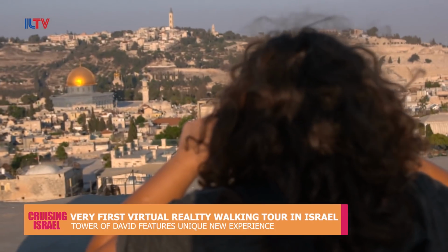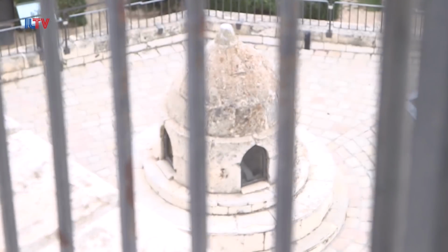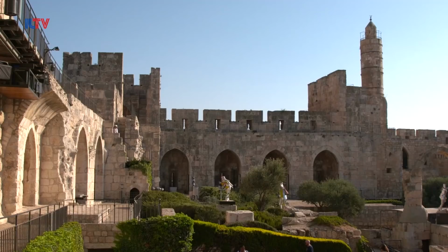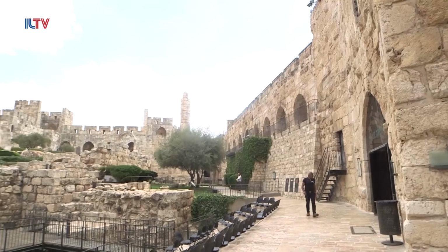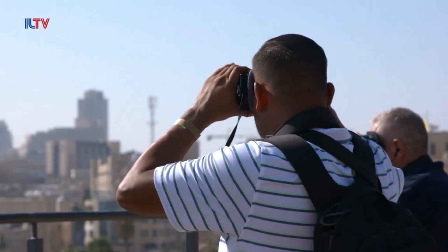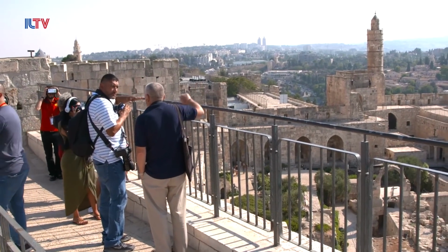The Tower of David is a feature of Jerusalem that's been iconic for millennia. They're constantly coming up with new and interactive ways visitors can explore it, and today we're going to check out their latest innovation. If you want a glimpse into Jerusalem's past, the Tower of David is where to go. Here, the story of Jerusalem from its beginnings until today is presented at length, covering various historical periods. And now the Tower of David Museum has teamed up with a leading virtual reality company to provide visitors the most interactive experience possible. We always say that we're in the wow business.